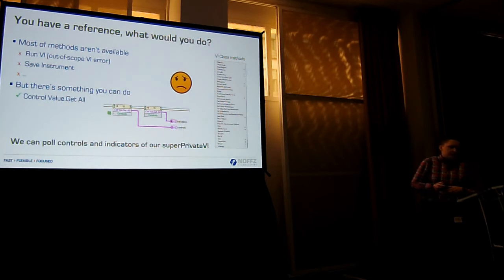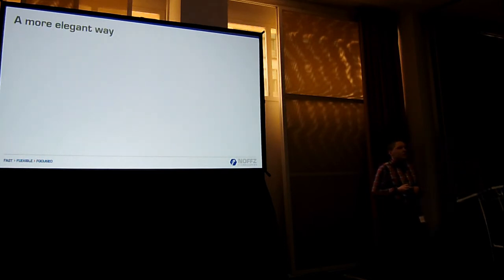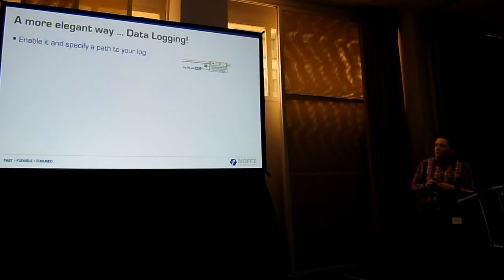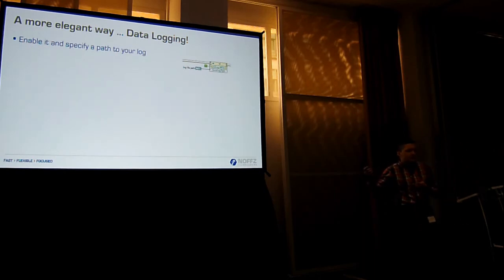That was really frustrating. And actually, we found another way to get all this data, because no one really likes polling here, I think. There is a feature that, as a CLA, I didn't know about. It's called data logging. How many of you know about data logging? Okay. It's good that not everyone does. So you just need to have a reference again, and then you just say, okay, I want to log everything at finish of the VI.